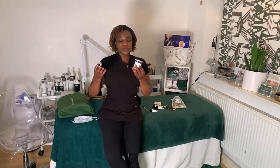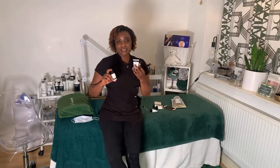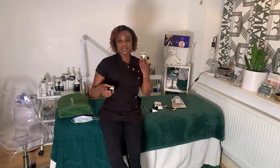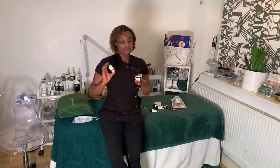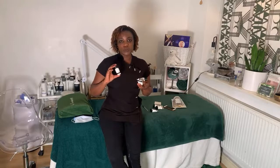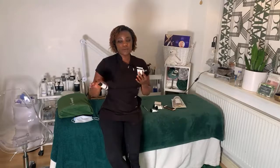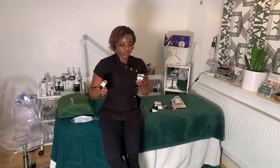There's no real rule about this. The only reason why I don't use them together is that sometimes too much can be too much, right? So I don't like to overdo it with my skin because I already have very sensitive skin, and my skin is also damaged from not looking after it early on. So I've learned these days to slow my roll and not get too excited with using products simply because they are a good range.